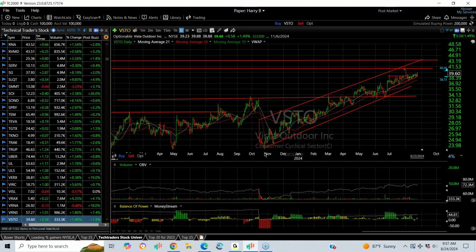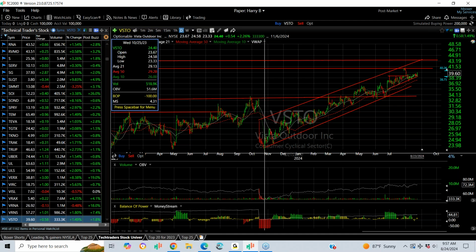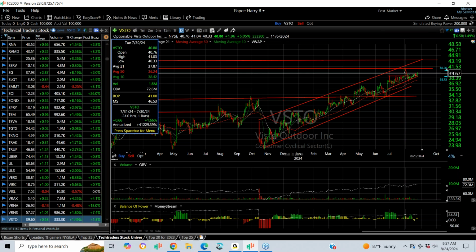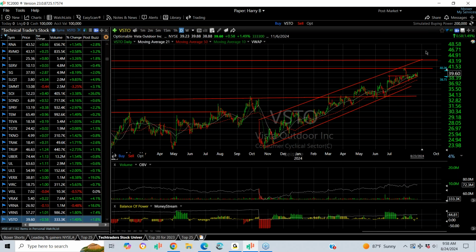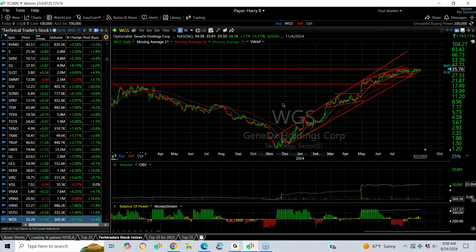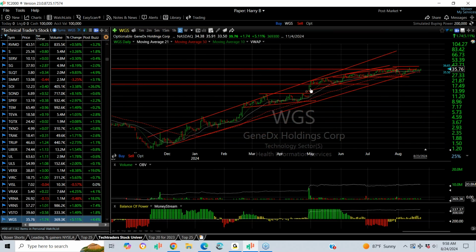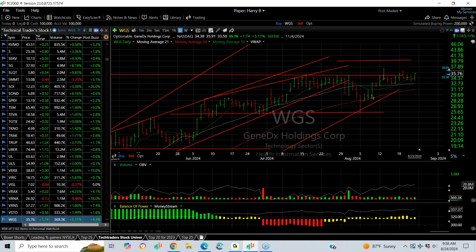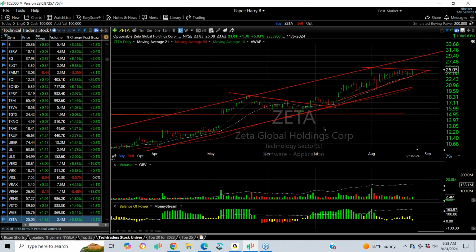Vista Outdoor has gone from 23, nearly double, to 41. Target is 43, 44. WGS, a tech trader swing, broke out. We put a swing on it. It kept going. It's gone from the 11, 12 zone into the mid-30s. I don't think it's done yet. I've got a target of 40.